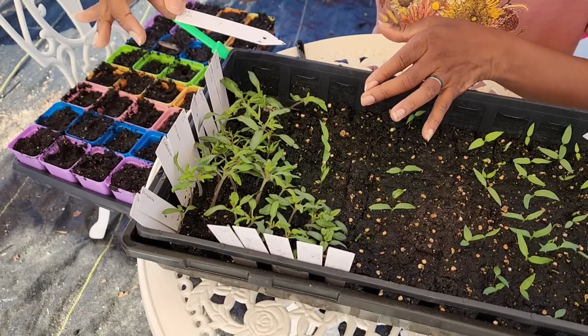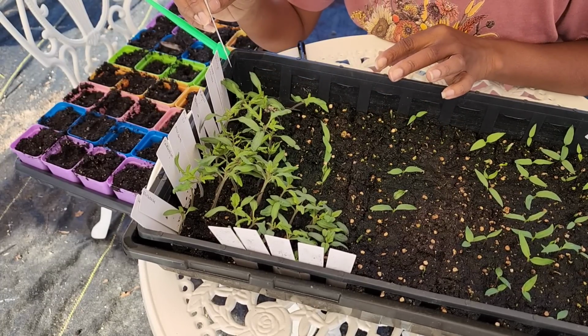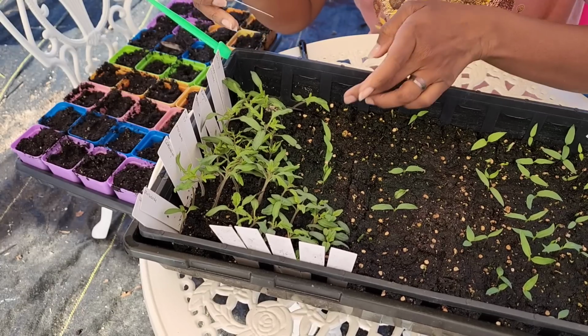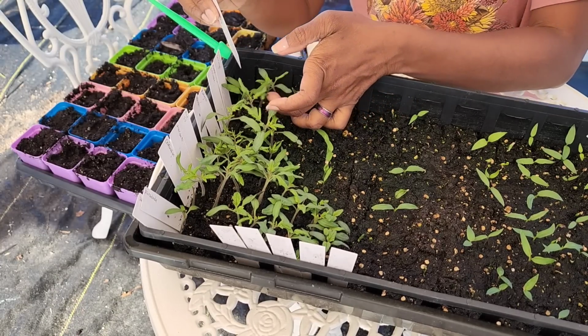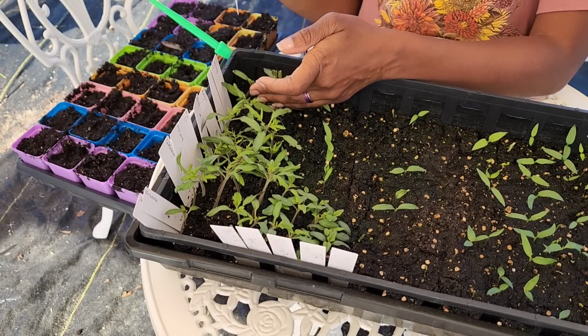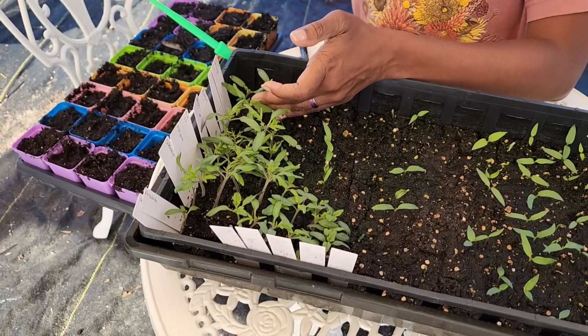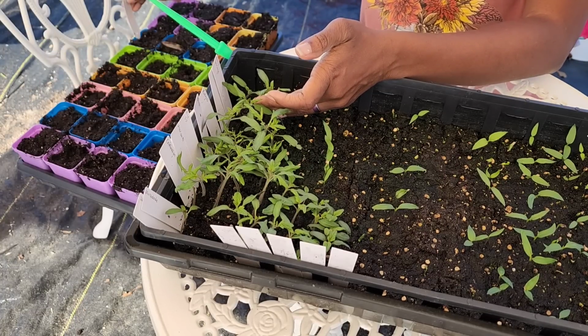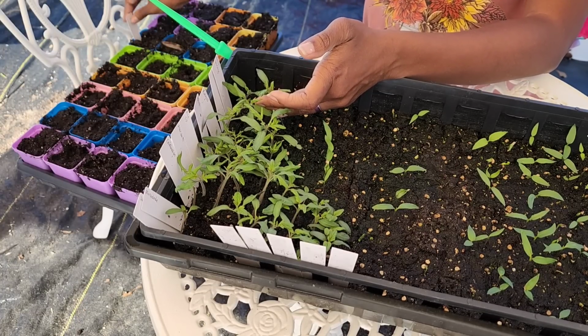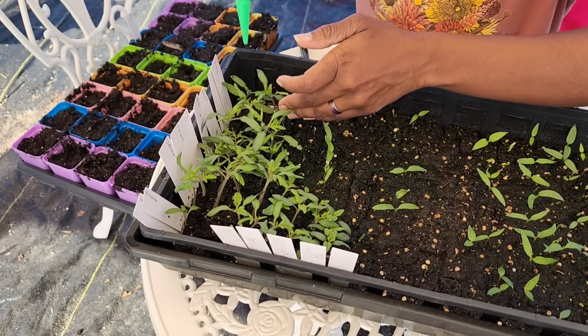So I'm going to start with this first variety here, which is the Red Pride. And it looks like 1, 2, 3, 4. I put 1 seed per soil block, and it looks like all of them germinated. So I'm just going to go ahead and stick that, I guess maybe in the front. No, stick it back there.